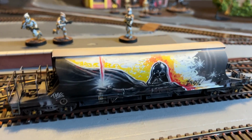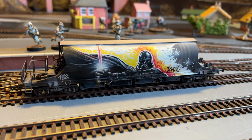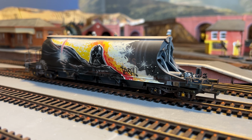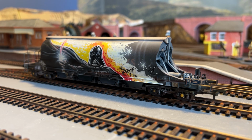Today we're taking a look at a custom EFE Rail JIA wagon, which I received as a gift from my dad. Now this isn't your ordinary weathering job. The wagon has been transformed into what is pretty much a work of art, courtesy of the talented team at TMC, the Model Centre, up in Yorkshire.